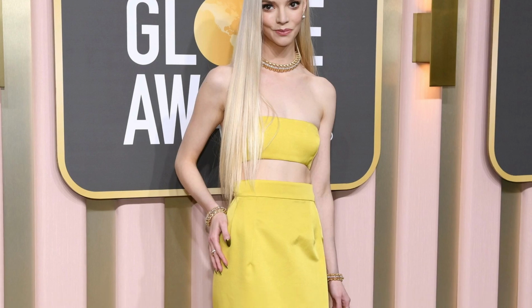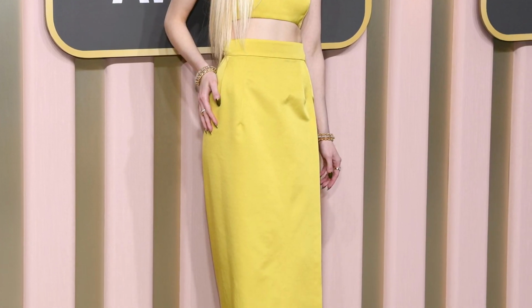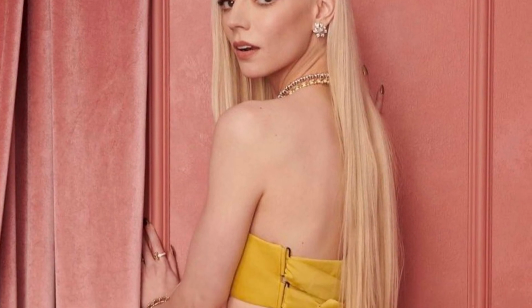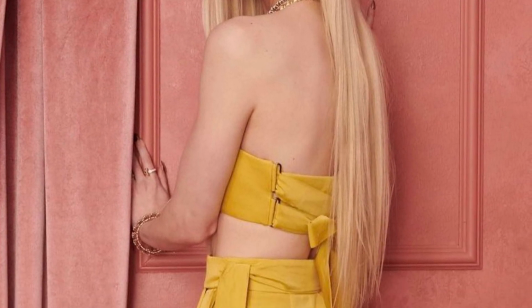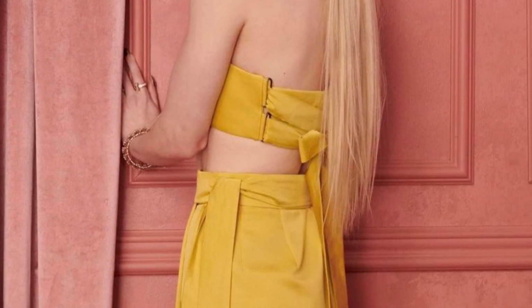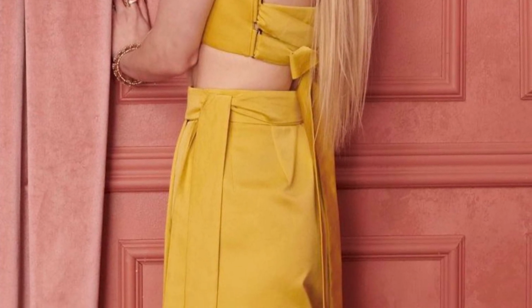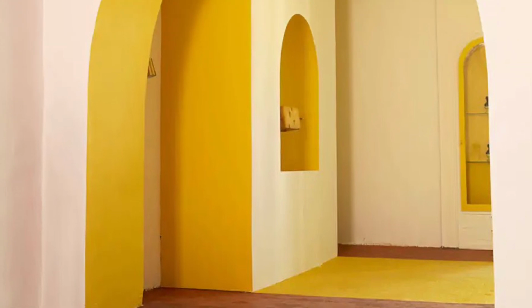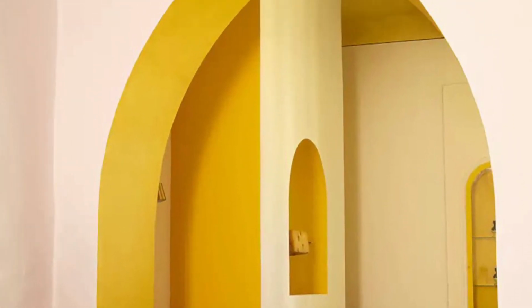Anya Taylor-Joy was a ray of sunshine in her canary yellow two-piece gown at the 2023 Golden Globes, paired with floral earrings and the gold collar necklace that added a subtle touch of sparkle to the seemingly simple modern dress. The contemporary space is a perfect nod to Anya's award show ensemble. The corbel in the top left and wave floor add that light feminine touch in contrast to the streamlined yellow arched doorway.